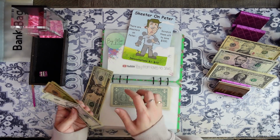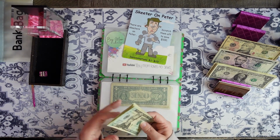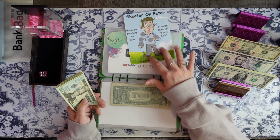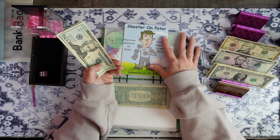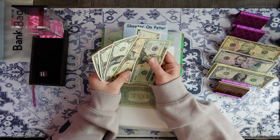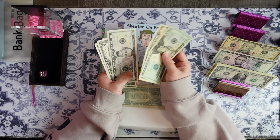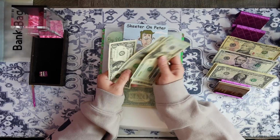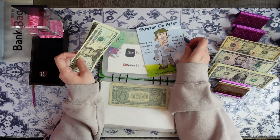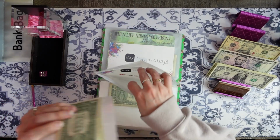These will all be really nice when they're all said and done. My sinking funds are going to be nice and fat, which is what I like. So a Skeeter on Peter is 20. Good Lord. 20, 30, 35, 36, 37, 38, 39, 40. Looks like I got a lot of cash condensing to do.